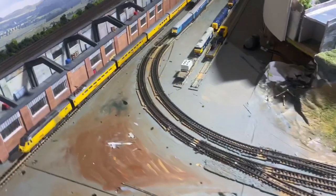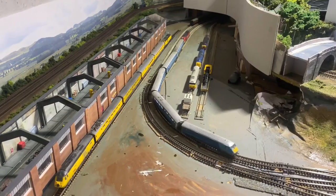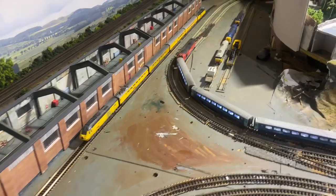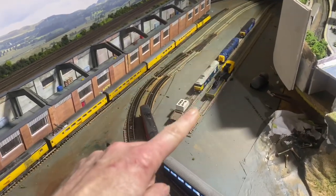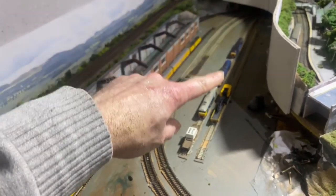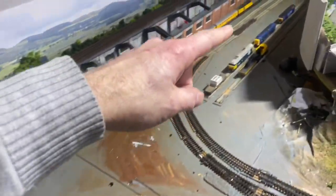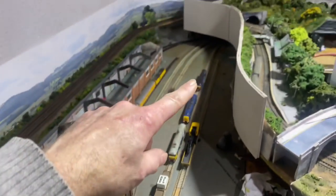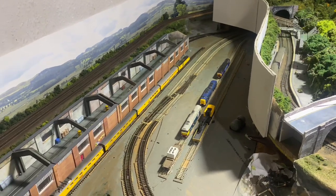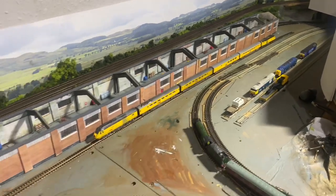Coming round here, this is a more undeveloped area of the layout at the moment, but again, like I said before, once the extension's done, then this will be reconfigured. I've decided I'm going to take these tracks out, or at least if I am going to keep them in, put them in so the crossing comes off here. And of course, they can come right up here then, can't they. The points are underneath there at the moment, and it's not working at all because I can't see whether the points have changed properly or not. And sometimes they do, sometimes they don't.